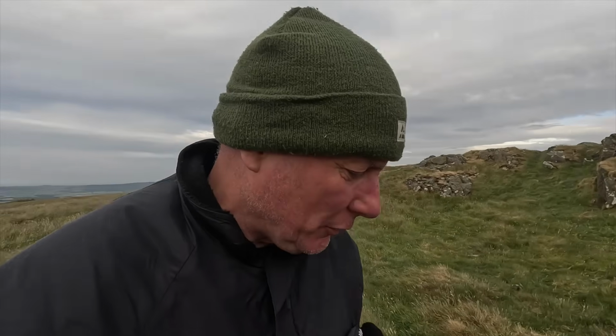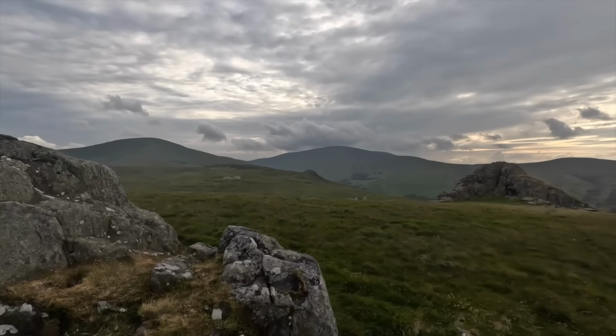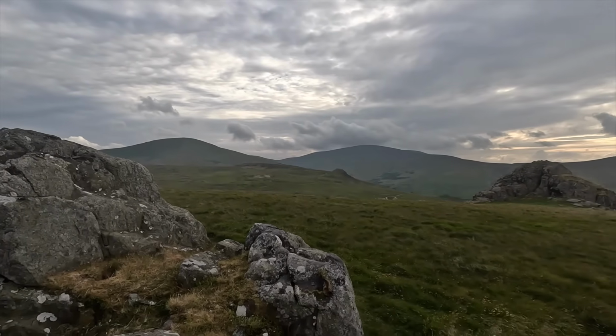Right, well, as you can hear, it's still windy, but sitting where I am, it's absolutely perfect, out of the wind, and I've just been sitting chilling, to be quite honest. But looking back over at the Cheviot and Hedgehope, you can see the clouds now starting to come in on the top of the Cheviot.